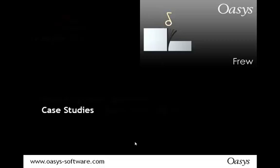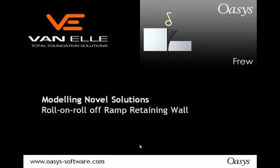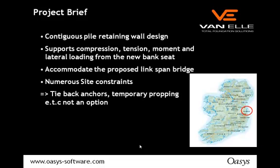So I'll start with a case study from one of our external customers, which is Van Earl. This case study was actually presented at the Deep Foundation Institute. It's a case study showing how novel solutions were modeled for a roll-on, roll-off ramp retaining wall. So I'll introduce you to the problem. A contiguous pile retaining wall has been designed. It supports compression, tension, moment, and lateral loading from a new bank seat. It accommodates the proposed link span bridge, and there were numerous site constraints within the site here.